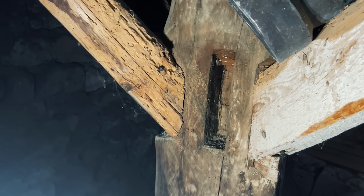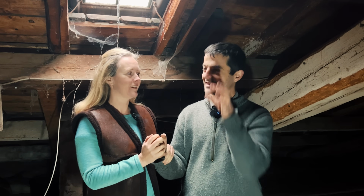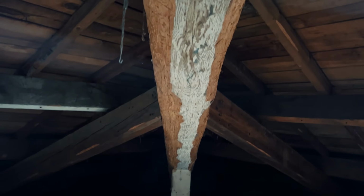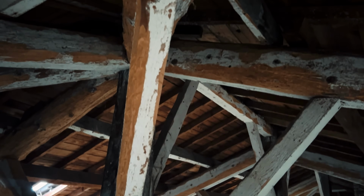What's a king post? It's the vertical beams that hold the gable, like the top roof, and the rafters. So basically it's all the vertical posts that hold everything.